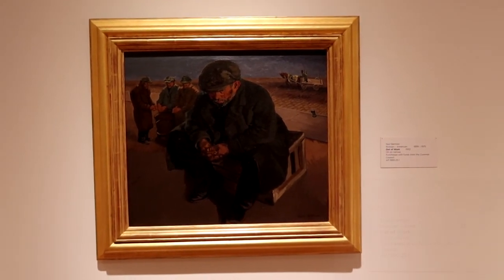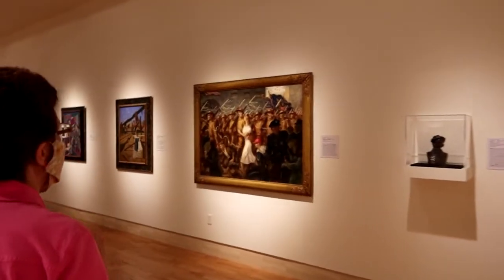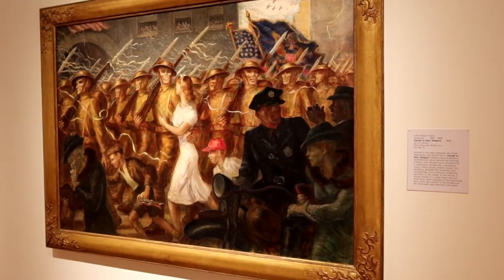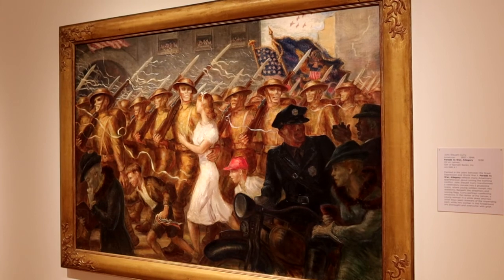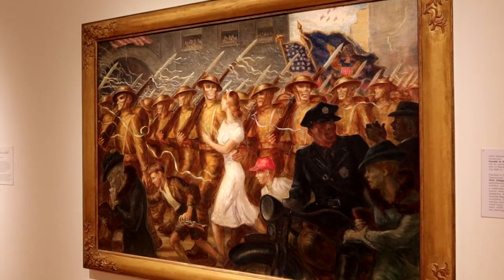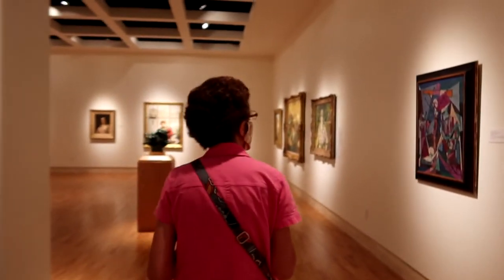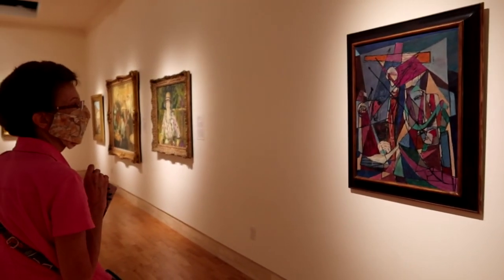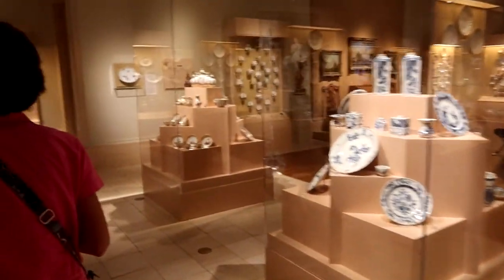One of Mom's favorites in here. And we're coming up on one of my favorites, Parade to War, an Allegory by John Stuart Curry. It was painted between the Great Depression and World War II. It's one of my favorite areas.